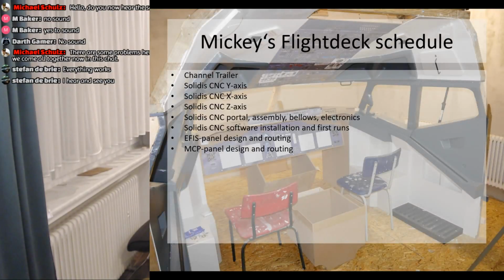So then I will make the glare rings and annunciators for the glare rings, making a little bit of electronics, and also try how I can connect the LEDs to light a button or a panel.